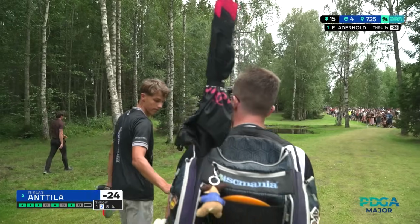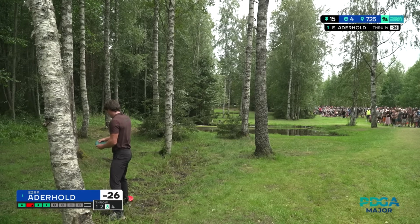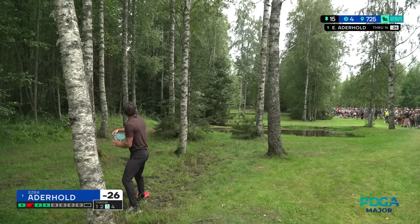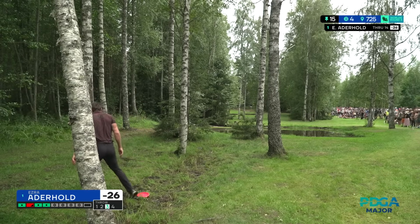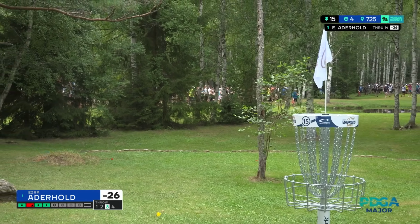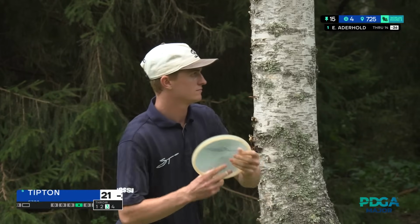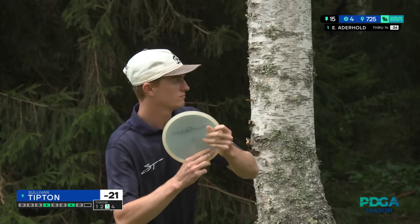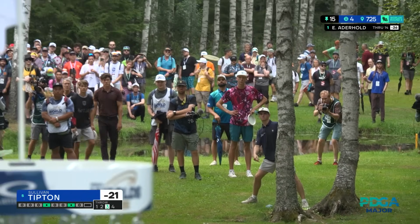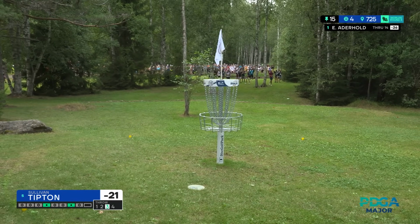Ezra doesn't have a gimme right here. This could be the 2-stroke swing. And if that happens, we got a tie ball game, guys. Wow. It was 4 or 5 strokes just a few moments ago. That's going to be like 12 meters. And his putts haven't found the bottom of the basket in a while, which for him probably feels like an eternity. Always in danger.